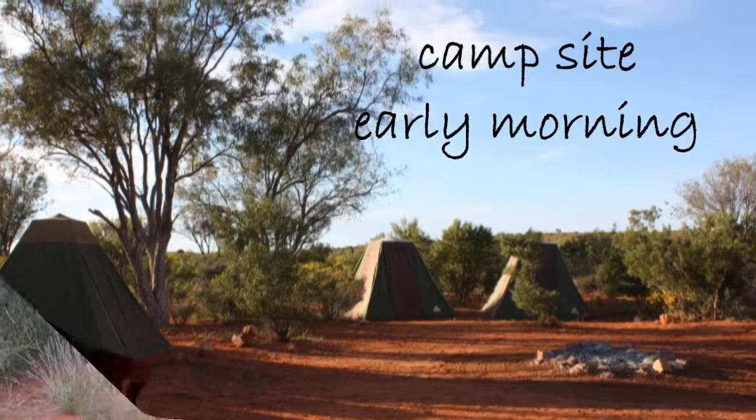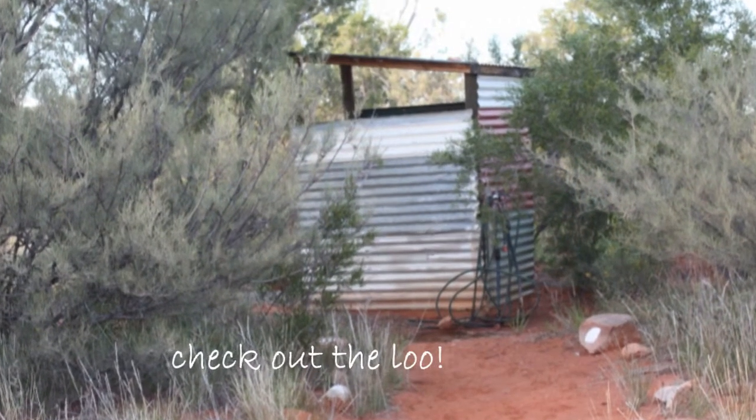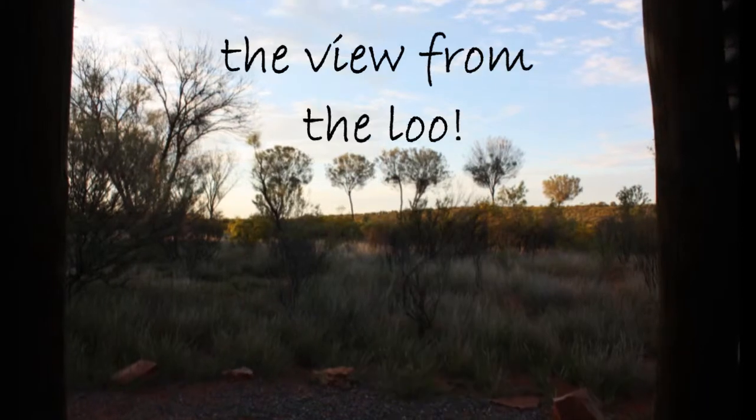For a bush camp, this private site had pretty good facilities. Check out the loo. It didn't have a door, but had everything else, including a flush toilet and a fantastic view.